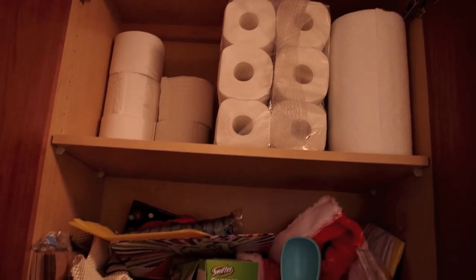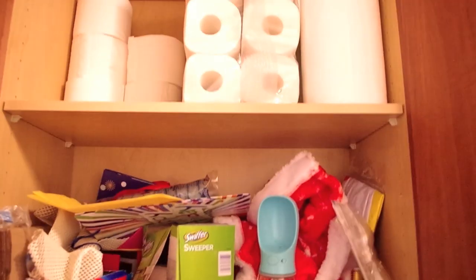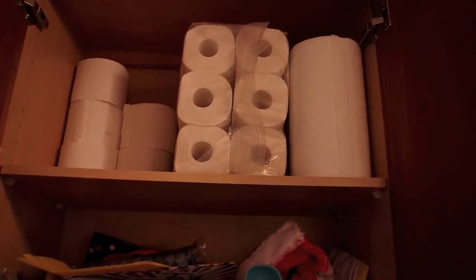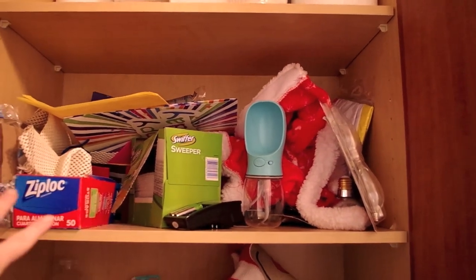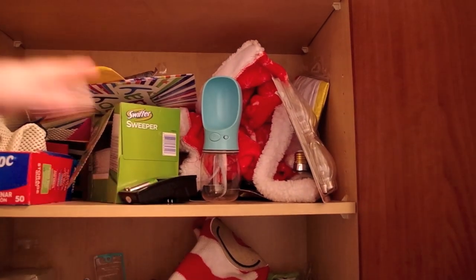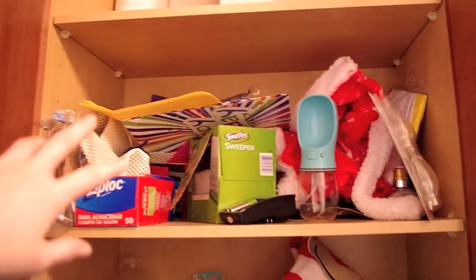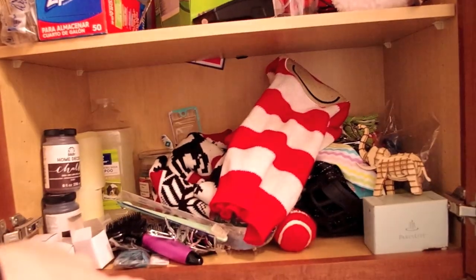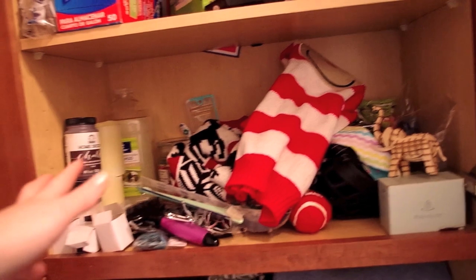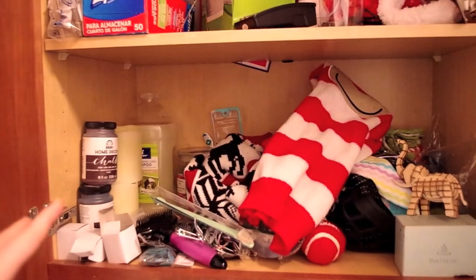Here is what we're starting with for our towel closet. So first shelf, not bad, just toilet paper and paper towels. This shelf right here, I have no idea what we were trying to do here. It's a disaster. There's light bulbs, batteries, present bags, dog stuff, Ziploc bags, just everything going on here. This level, I have literally no idea. It's more dog clothes, dog toys, candles, paint, so much going on.